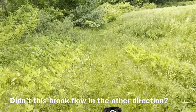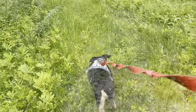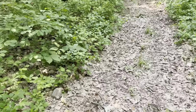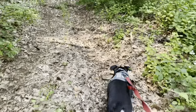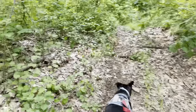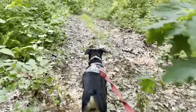Alright, a little further. Alright, we're climbing up a hill here. I can't see the top. There it is, not too bad. Steep. Still haven't really seen anything. Could have seen the foundation, but it's so thick over there, there was no way I was getting in it. But we have something here.